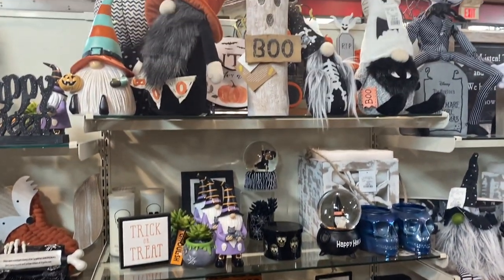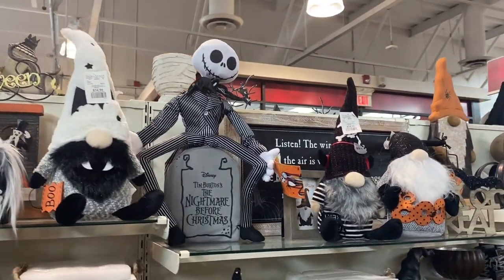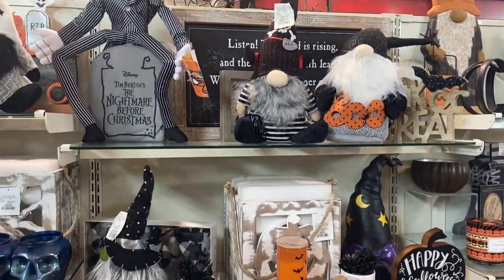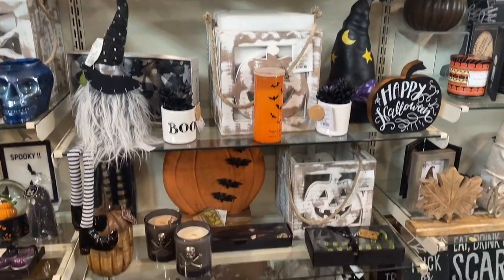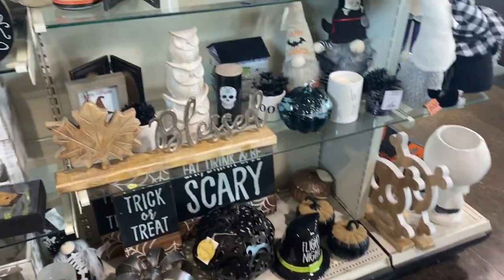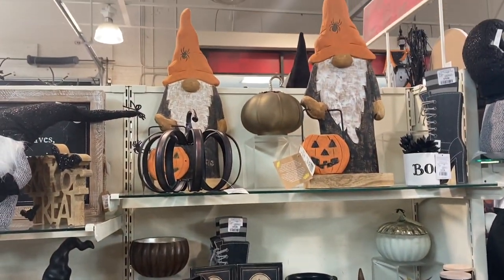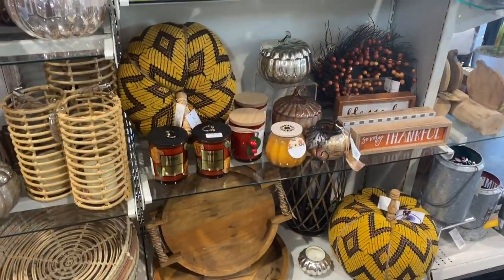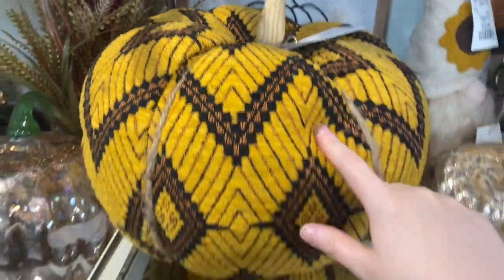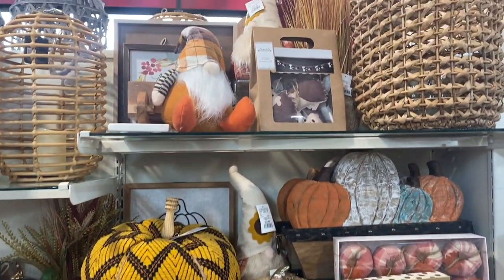More gnomes, snow globes. There's another Jack up there. I think that was $30. Some more gnomes. Really great jack-o'-lantern below there. I like the stacked owls. And some more gnomes there trick-or-treating. And these pumpkins, they kind of remind me of corn. I think that's what they're supposed to look like. $24.99. Pumpkin garland.